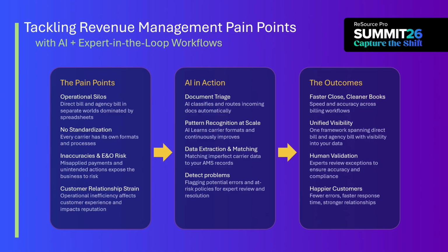The last pain point that we've identified would be the strain on customer relationships. This is one that may go a little bit under the radar. Yesterday, we had a speaker who talked a lot about friction. You may not hear from your customer that they're unhappy with their experience, but that friction that can be caused by things like inefficiencies and not staying ahead of that relationship should really be improved as a result of this kind of technology.